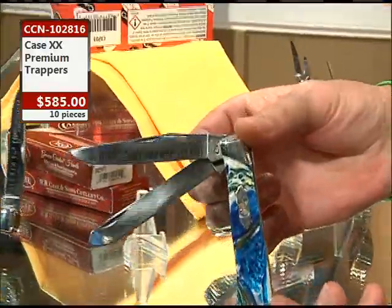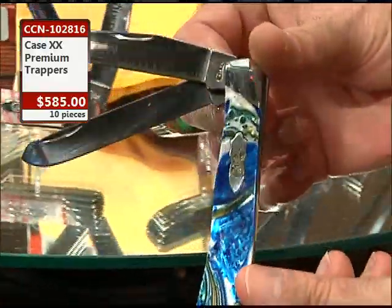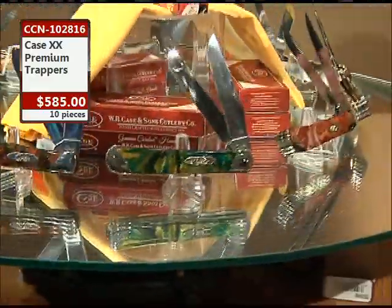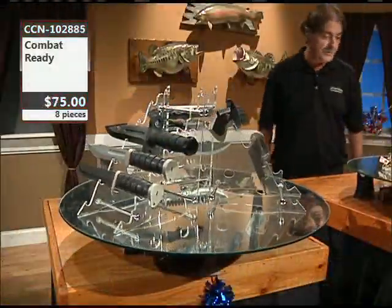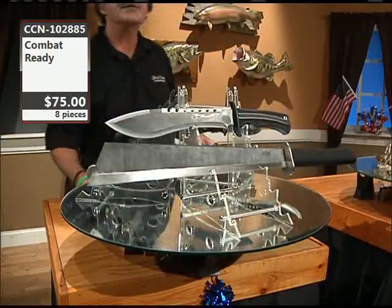They're only $58.50 with the free paste and the free cloth. There are only 10 sets available. 102-816. Saving money and getting stuff free. And those are just beautiful, beautiful, beautiful trapper knives, folks.